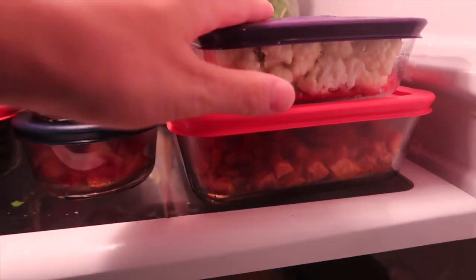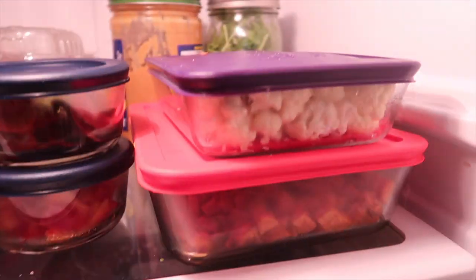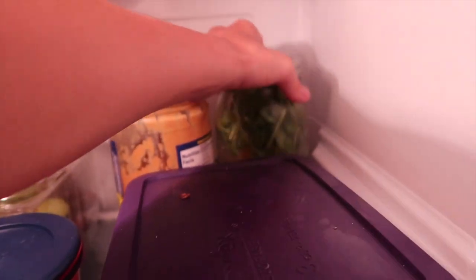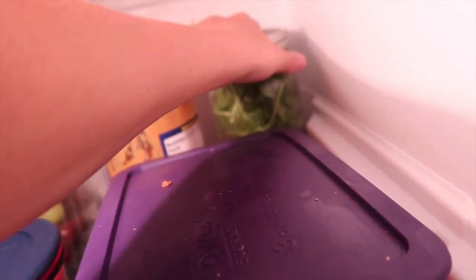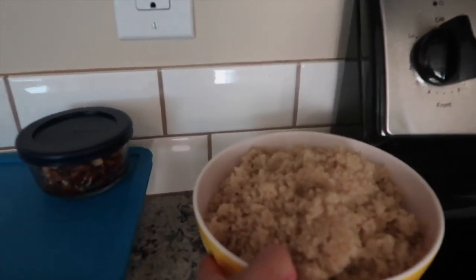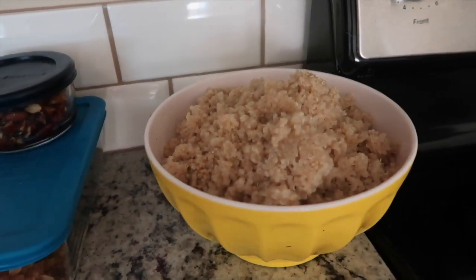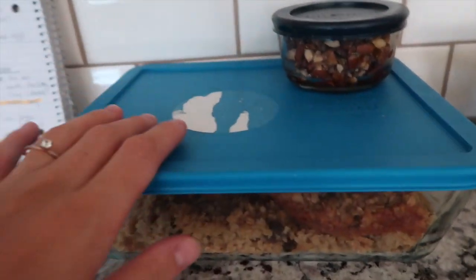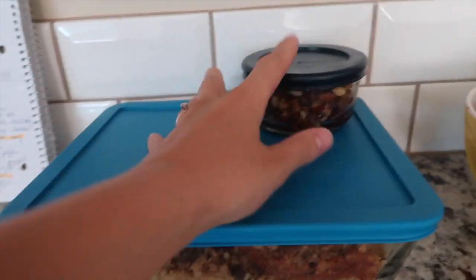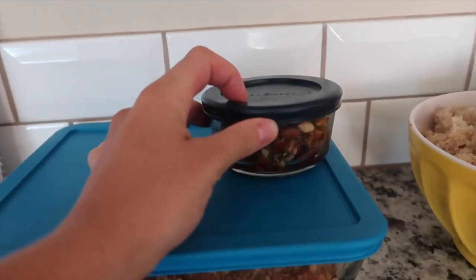grilled bell peppers, cauliflower, lots of sweet potatoes. And back here I just have leftover spaghetti that we didn't prep, but we're gonna go ahead and eat that later in the week. And we have our mason jar salads. I have yet to put these things away, but we have the quinoa that's going to go into the fridge. And then outside the fridge we have oatmeal bake bars, and we have candied almonds.